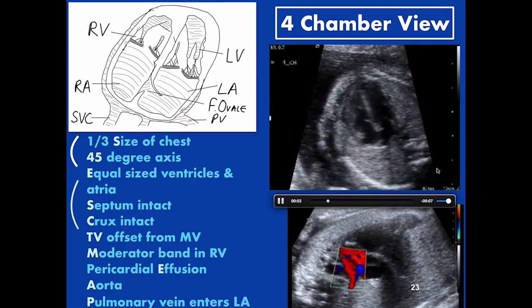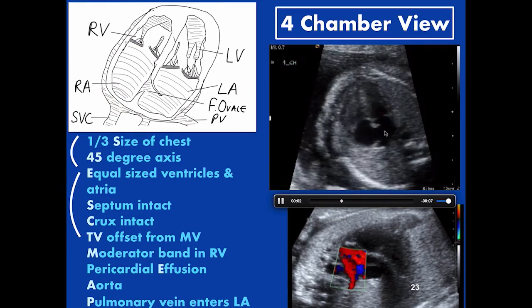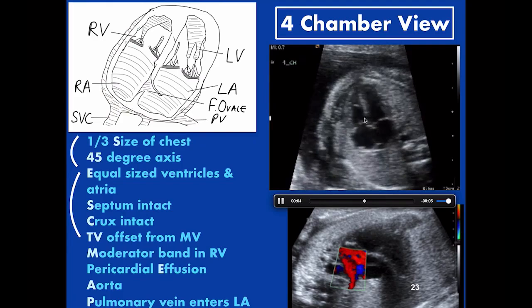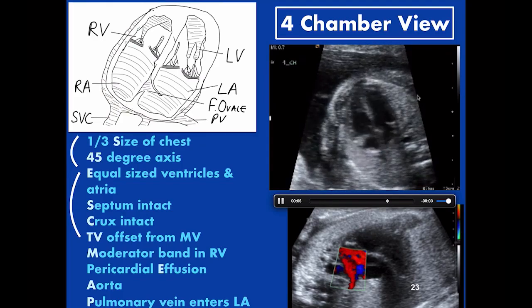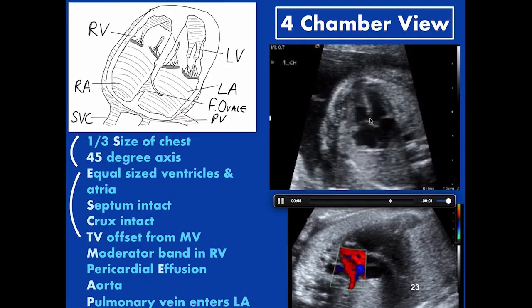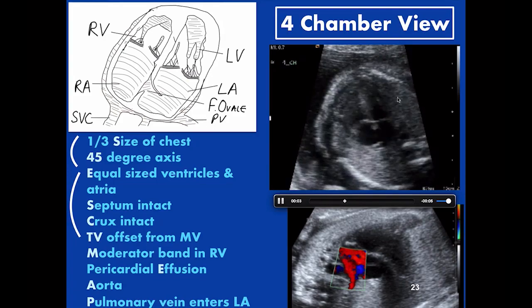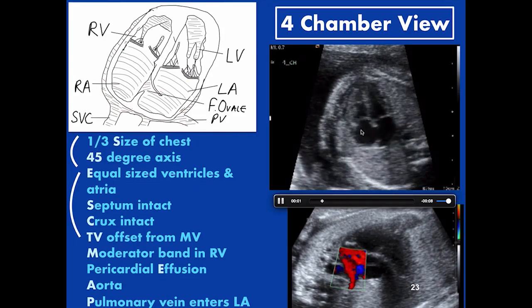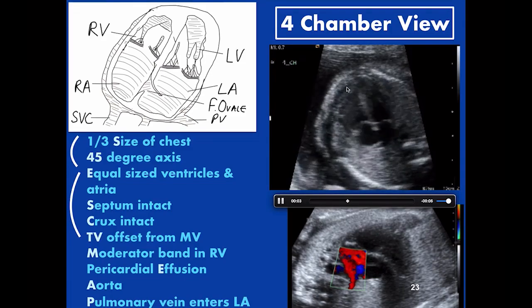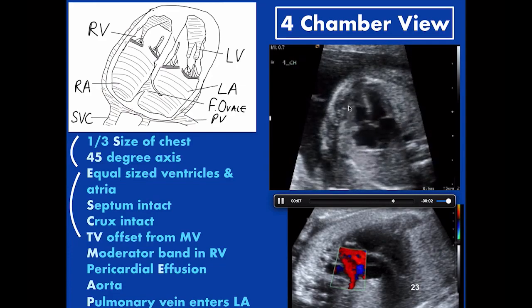And then the next four are basic things: equal-sized ventricles and atria, and a septum that's intact. Often we will come perpendicular to it to prove it, because there's an artifact that often fills out here that looks like a defect when it's not. We also look to make sure the crus is intact because that will rule out an AV canal. We look for the moderator band down in the right ventricle.